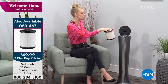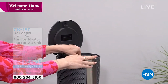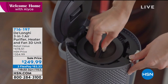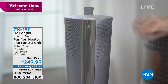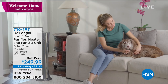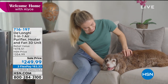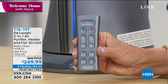Now, when you're ready to put in the new filter, you're just going to pop this in. There's arrows that are going to let you know which direction to rotate it. And then you just close that top. There's a little dock at the top where your remote can slide in nicely. And then on the remote, everything is controlled right at the touch of a button. You have your power button, your fan speeds, your heat control, your thermostat. There's even a timer function, which is great for delayed start or stop. You also have your oscillation buttons down there at the bottom.